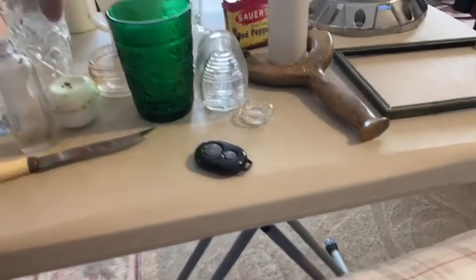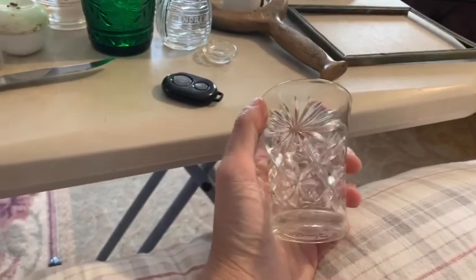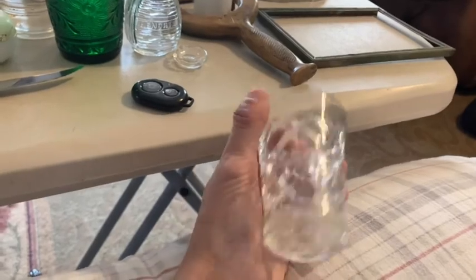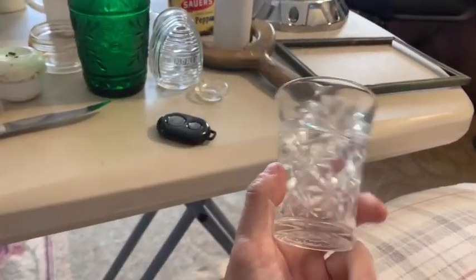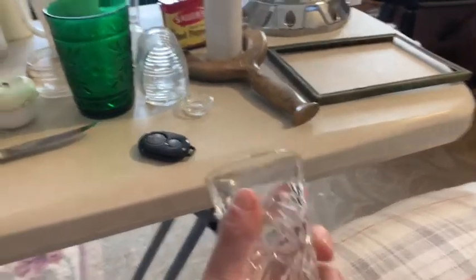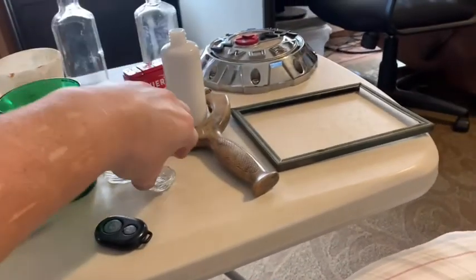And I found this one too. I think it came out of one of those oatmeal boxes too. It's Anchor Hawking. And I guess it's about the same age as that one, 1939 to 1964. Pretty cool.